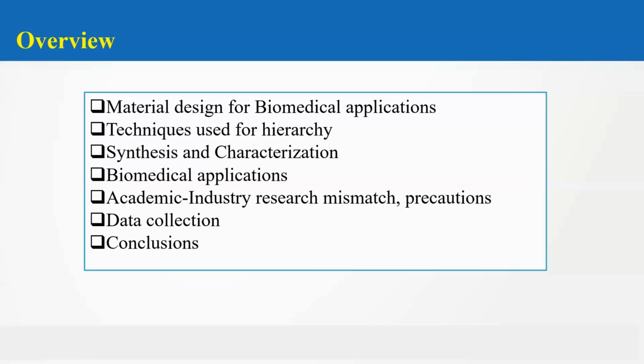I will discuss what materials we can design for the purpose of biomedical applications, the techniques, the characterizations we can utilize, the biomedical applications, and the gap between academic and industry research, and about data collection. So this is the overview of my talk.